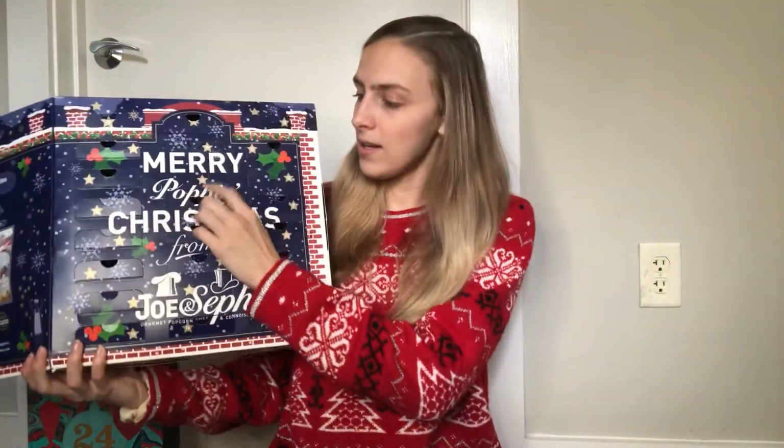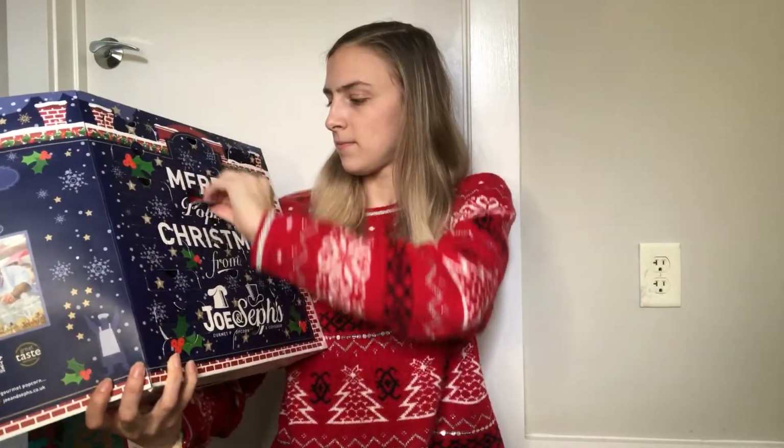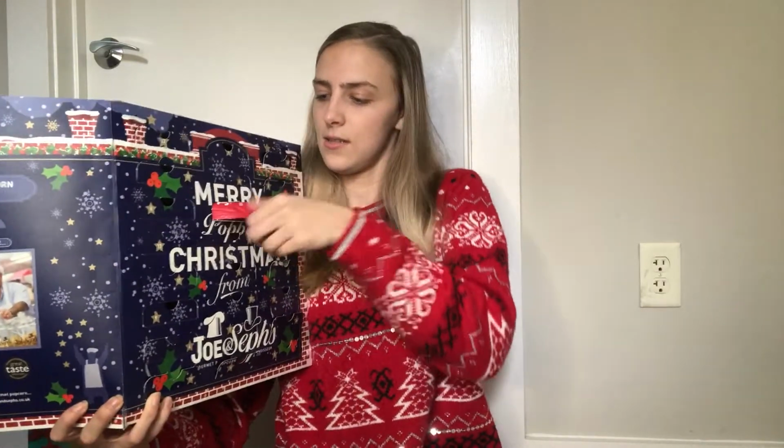This is what it looks like. And day 24 is this one right here. This one is milk chocolate popcorn bites. So yeah, I will put a video of me trying them in now and let you guys know what I think overall.